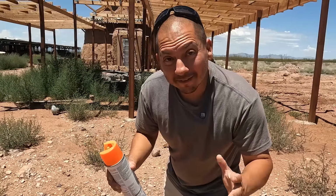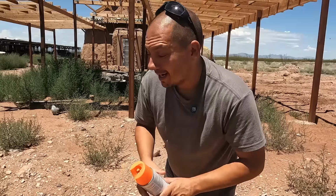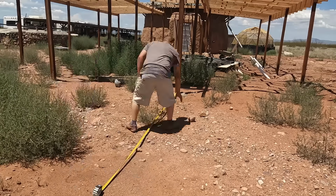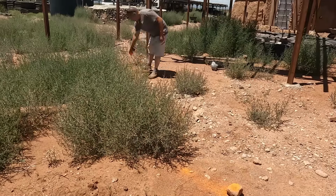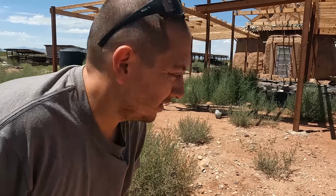So I'm about to start digging for the foundation for the walls of the house. But there's going to be a slight addition, and so I got to mark that out as well. Mark it all out, then I can start digging. All right, easy peasy, got that marked out. Now I got to start digging, that's the hard part.